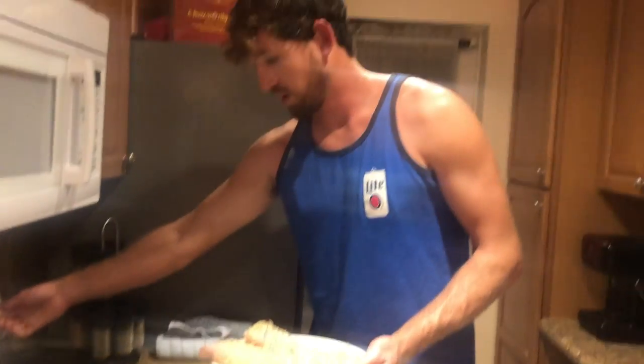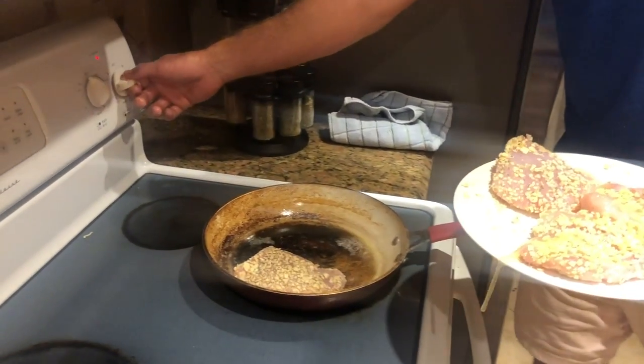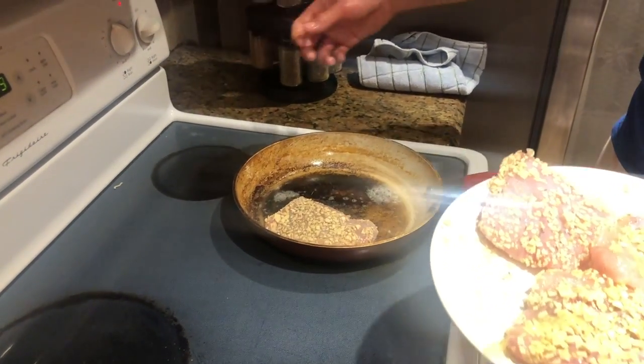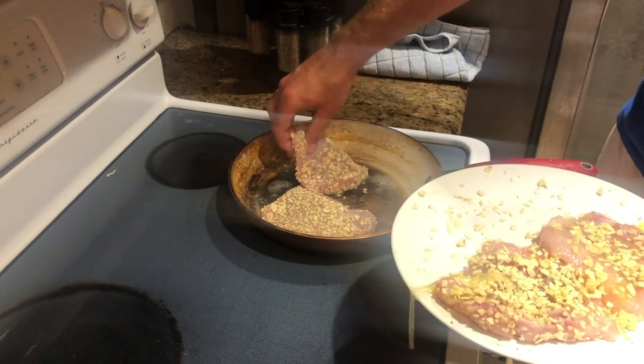Okay. Now that oil's nice and hot, we're gonna lay our fish. Could actually be hotter. We want to hear it sizzling. There we go.